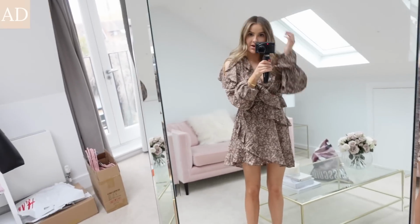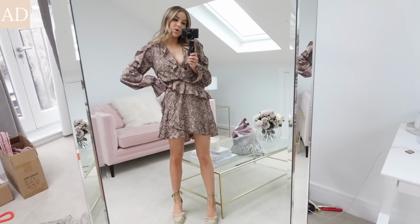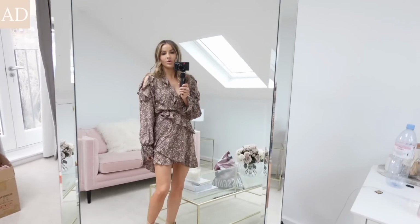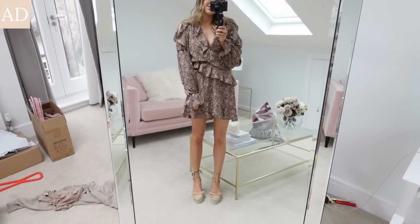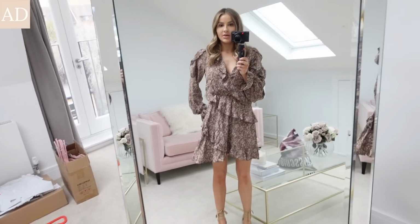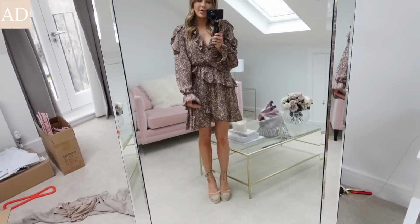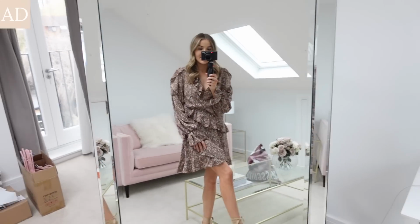But this is how I'd wear this on holiday, or if I had a barbecue in the middle of summer. I'd probably put on a big oversized cream blazer as well to bring out some of that white, and also it's cold at nighttime. But yeah, look how gorgeous this is. I'm just obsessed. Pulled it up there, but if you had a wedding, just pull that length down so you've got a little bit more of a modest hemline, and then again the wedges, and it just looks so cute and summery. I adore this so much.